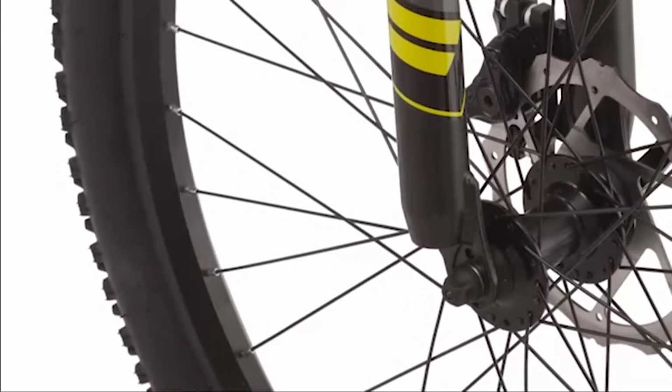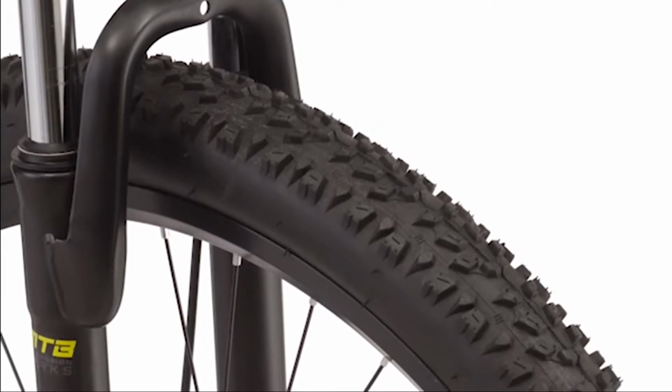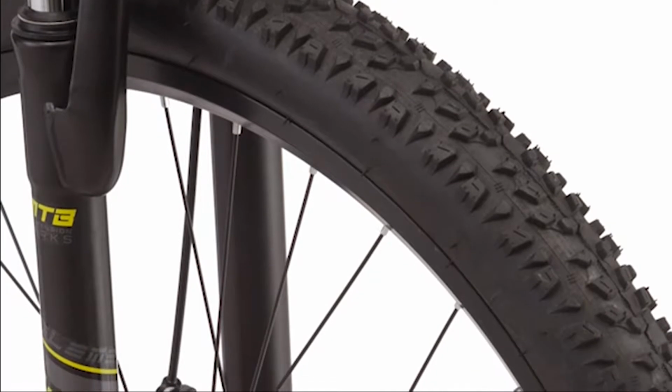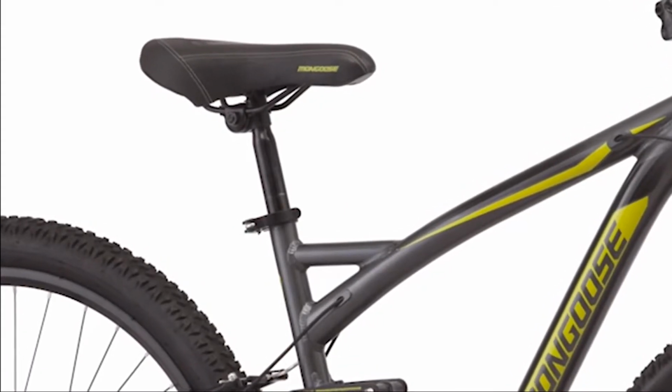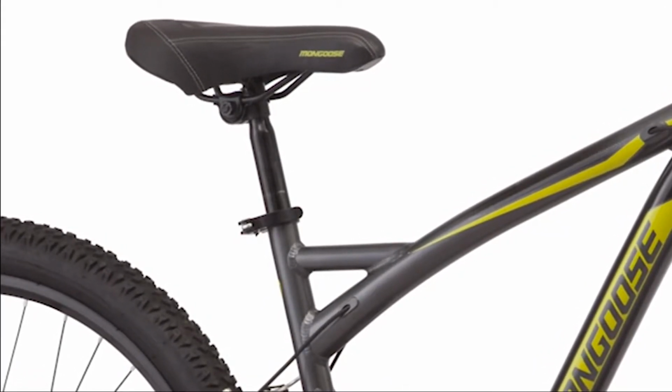The alloy rims offer added durability without weighing you down, and the tires are just over 2.25 inches wide to give you the extra stability you need on rough terrain. Plus, the quick-release saddle makes it easy to adjust the height and find your perfect fit.